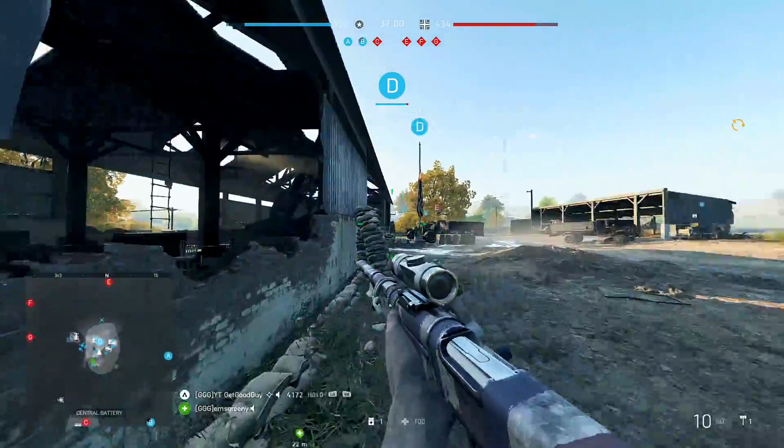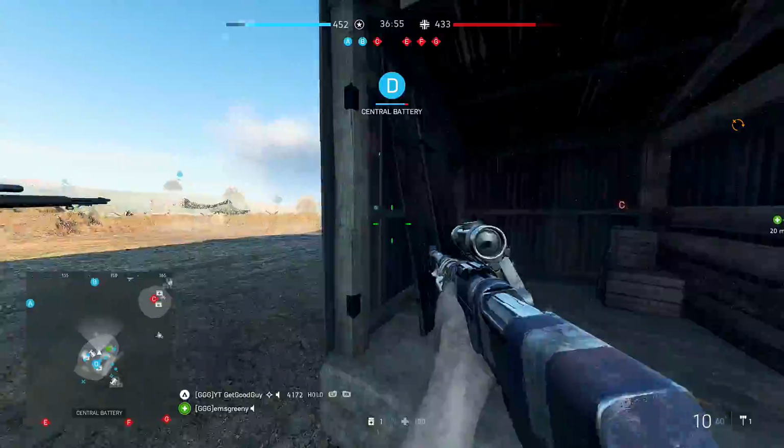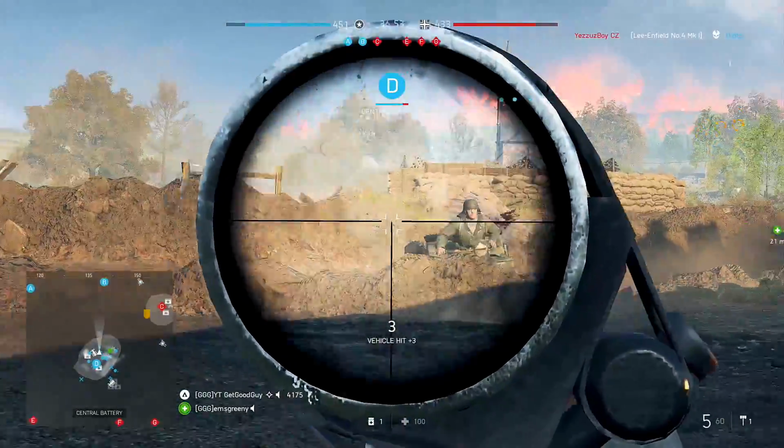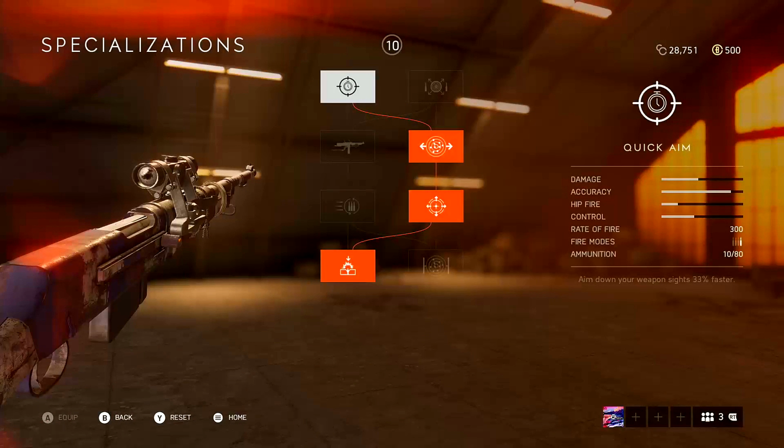I almost never feel outgunned, just land those shots and you're golden. But also just be aware you'll be reloading fairly often, so move cover to cover whenever possible and pick your moments wisely. As for the specializations I use, here's a quick look. We've got quick aim, custom stock, lighten stock, and recoil buffer. It's a dream for me to use.